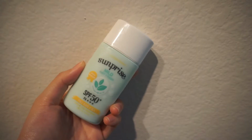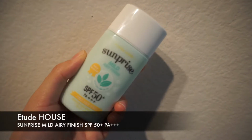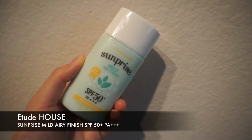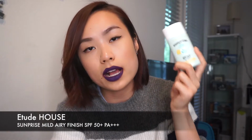This sunscreen is perfect for oily skin and acne-prone skin, and this is also a physical sunscreen. This is the Etude House Sunprise Mild Air Finish SPF 50+ PA+++. The package looks like this, and I got this one on Amazon. It's like 10 to 20 American dollars. I think this is a really good sunscreen, but you have to make sure you shake it before you use it. When you squeeze it out, I like it.